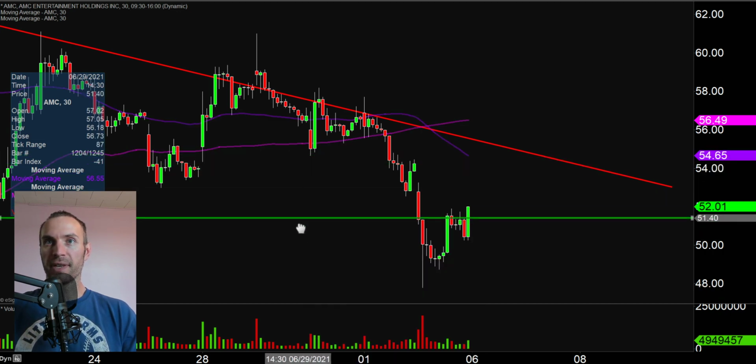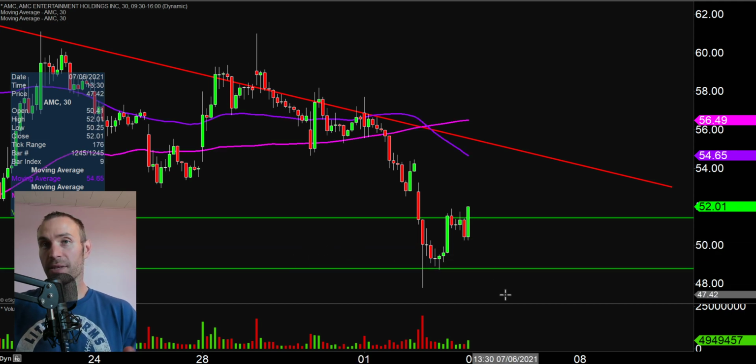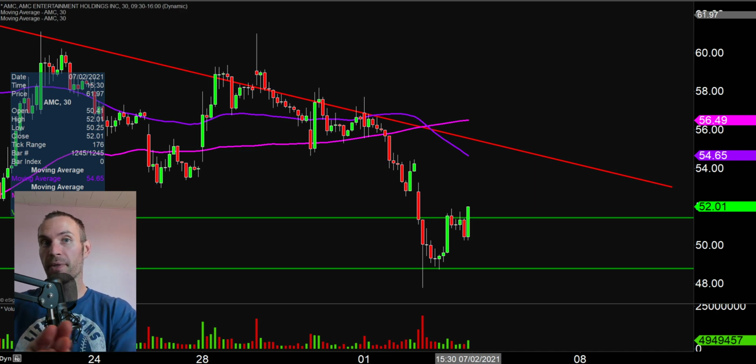So if 51.50 and the price ultimately drops back below it, the next key area that stands out to me at least would be right there around 48.75. But yeah, all things considered, with how rough the day started off, nice little recovery. Now it's just a question of can the price continue to build upon this bounce next week.